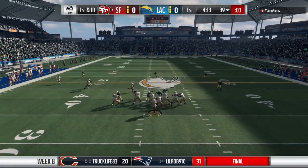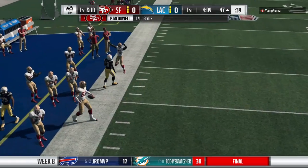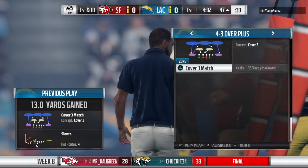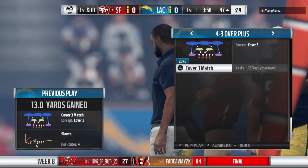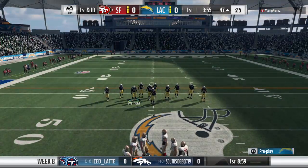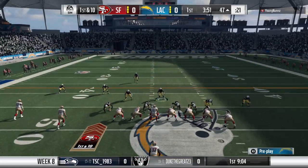Defense really showing respect to the deep ball here, playing off the receivers. Toward the sideline, and look at that catch. Dragging the toes, and that's going to be a first down. Well done. They give them 13 yards there on the play and a fresh set of downs. Offense comes to the line now, 1st and 10.